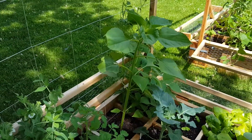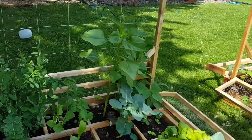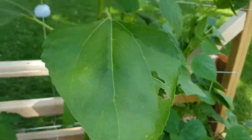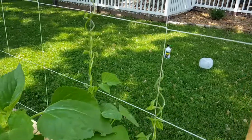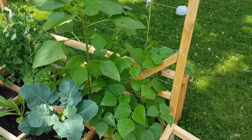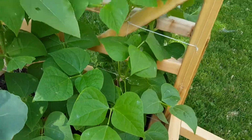Next to that is our big sunflower. I gotta think that's over 3 feet tall. Really huge. Looks healthy. There's a few holes in the leaves, but nothing disturbing. That's of course connected to our pole beans, which are even taller than the sunflower, and they're working their way up the trellis. No flowers or anything yet on the pole beans, but they look really healthy.